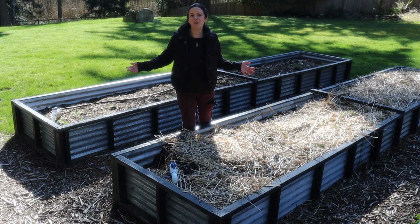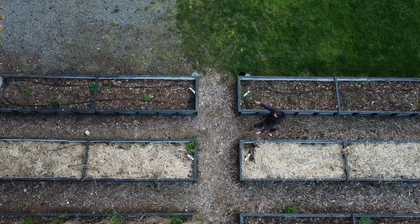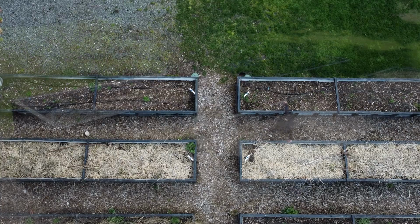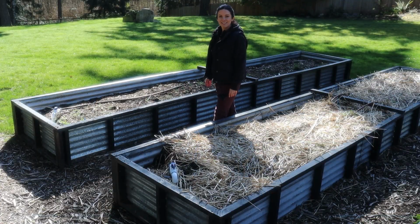All right, the last 2 beds here on the front row of our raised bed garden. These are also 4 foot wide by 20 feet long. These are gonna mirror the back rows. These will also have potatoes, and then this will also be dedicated to squash.